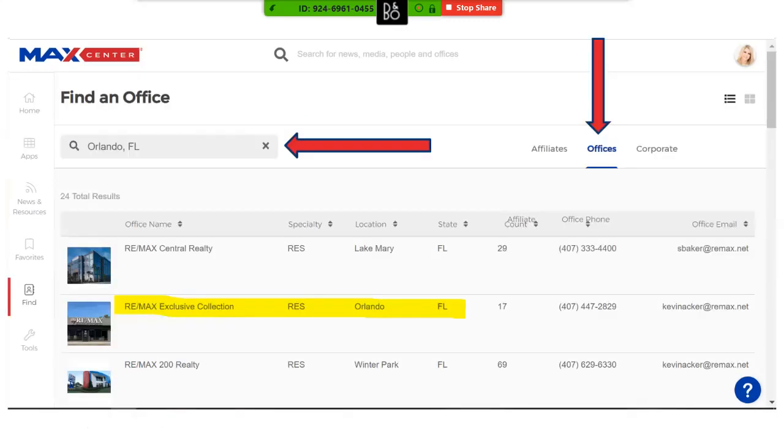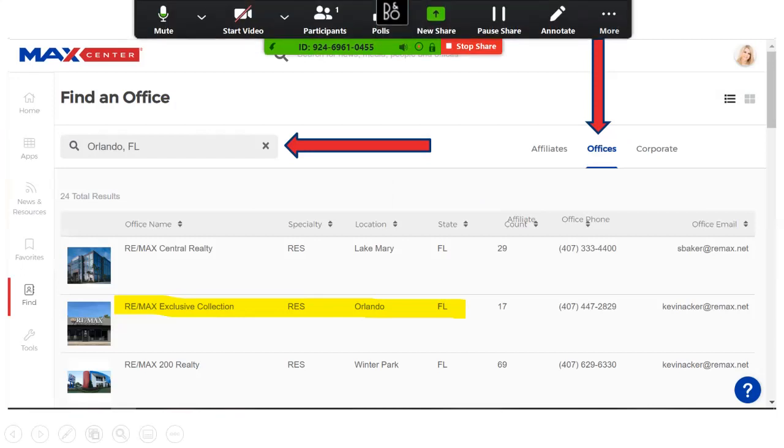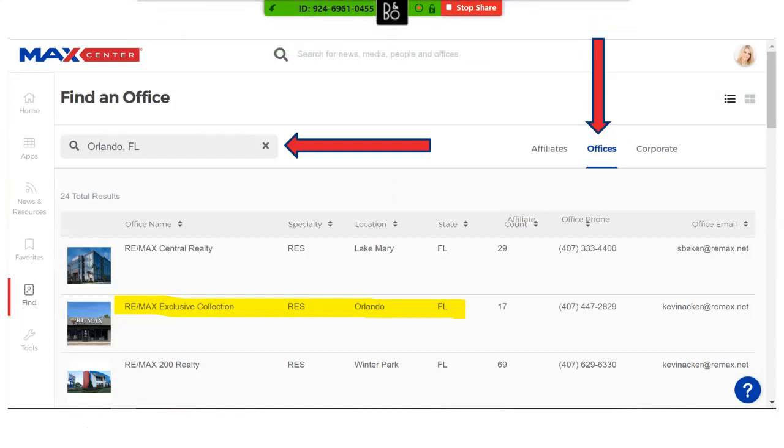When you do click on it, you'll have a choice as to how you want to search. You can search by people, affiliates. I've chosen to search by office because I'm going to use the example that one of my clients wants to move to Florida for retirement. So I chose the office search, and I typed in Orlando, Florida. What I got was a drop down of many offices within the area, and you can scroll down here to see more. I simply, for example, chose the one located exactly in Orlando and clicked on that.